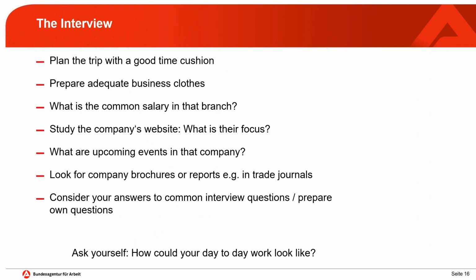So, and after everything was successful, you might be invited to the interview. So if you are invited, there are some steps that are important ahead of the interview or during it. That should be quite normal, but plan the trip with a good time cushion to make sure you're not late and you don't have any issues arriving in time, because sometimes offices can be hard to find, or you need a time to get into the company building or something. So take that in mind.